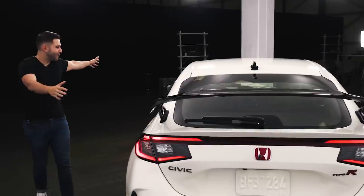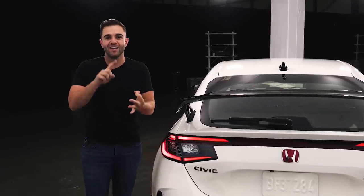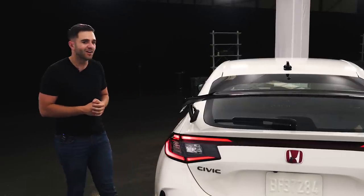So to recap on everything, this is the most powerful Honda Civic Type R ever. It is lower, it is wider and longer than it was ever before, and the front section tires are wider. What do you think? Let us know in the comments.